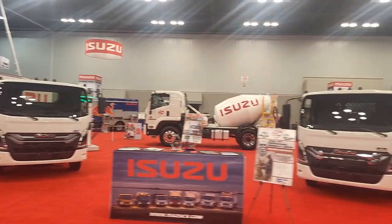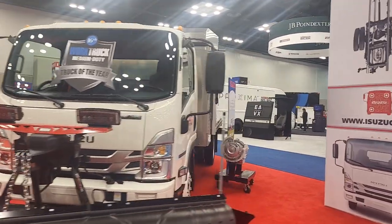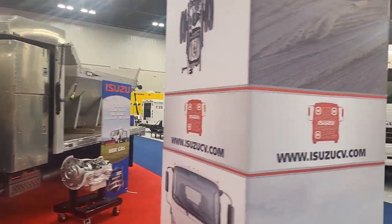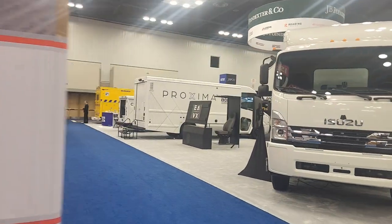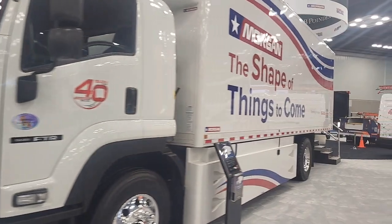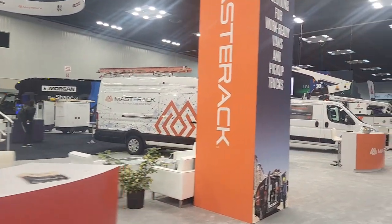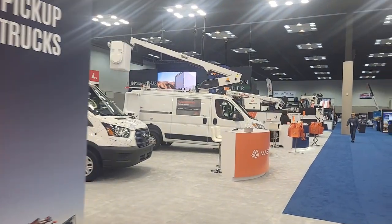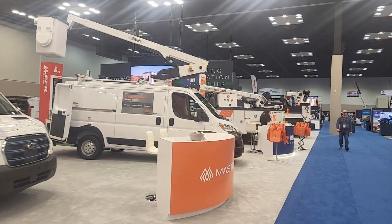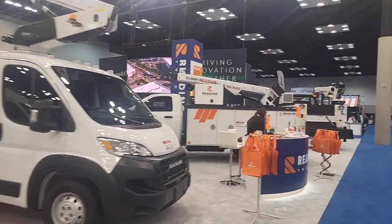Cement trucks, plow trucks, hauling trucks, snow trucks. A lot of the trucks are aimed at different industries, ranging from the uniform guys, the carrier guys, the utility companies.